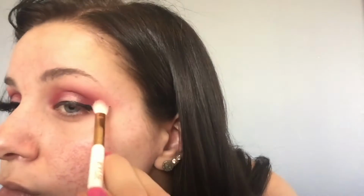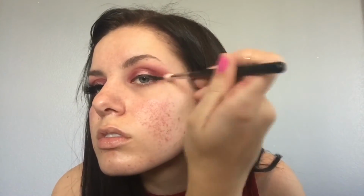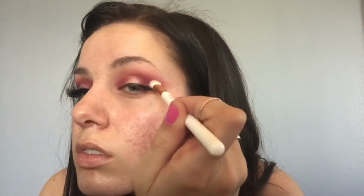Alright, so now we're gonna go in and fix that little mess up. I'm just dipping that Kylie Cosmetics blending brush back into the pink and Venetian red shade that we used, and just dabbing it over that area, blending it out, dabbing some color on, blending it out, and voila, mistake fixed.